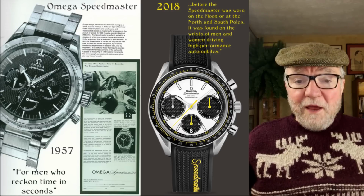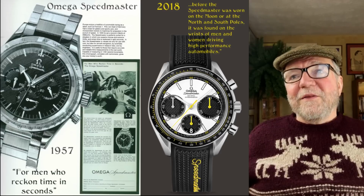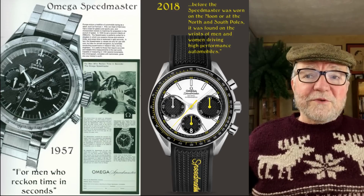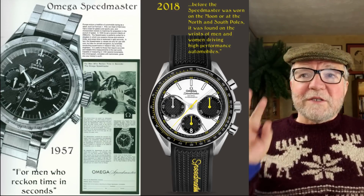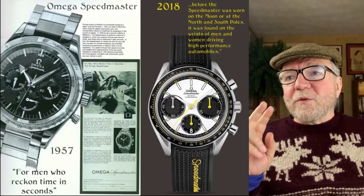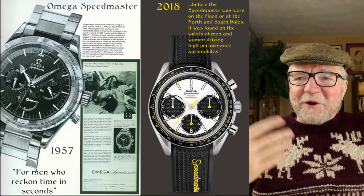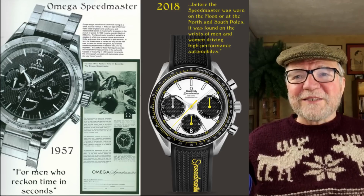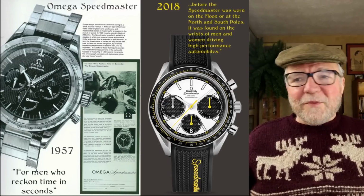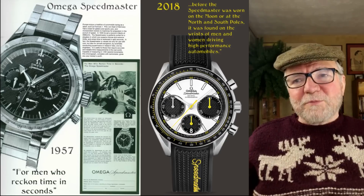Now, today, if you go to their site, you can still find a subclass of these watches, the Speedmaster for cars. Let me read you this. It says, "Before Speedmaster was worn on the moon or at the North and South Poles, it was found on the wrists of men and women driving high-performance automobiles." So the Speedmaster has a history, and this current one is from their automobile class group of Speedmasters.